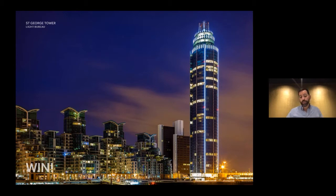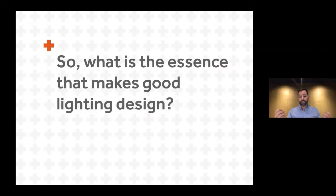And this is really what it's all about. Good lighting design is about enhancing the architecture, enhancing the environment, enhancing the interior design, so that we engage with it in a much better way. So what is that essence, as I say? Well, I'm now about to launch into an evangelical kind of rant about the 10 benefits of a lighting designer. So bear with me. I hope some of this is slightly controversial, and I hope some of this is at least a talking point.